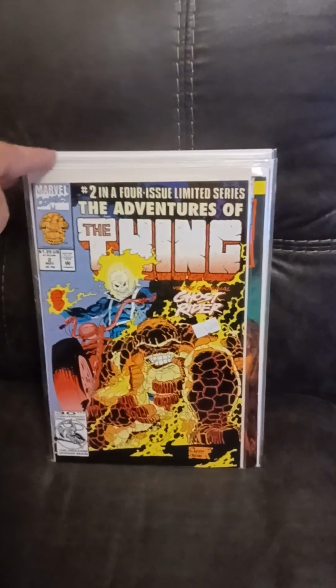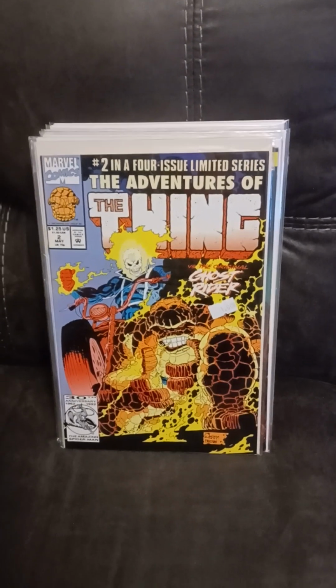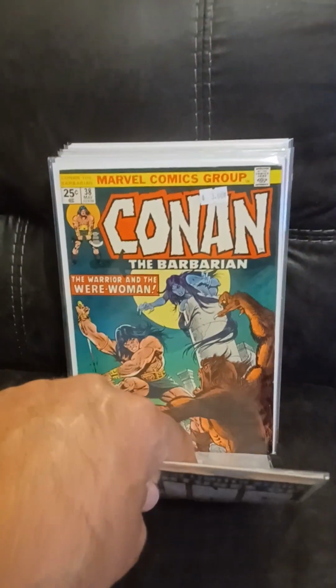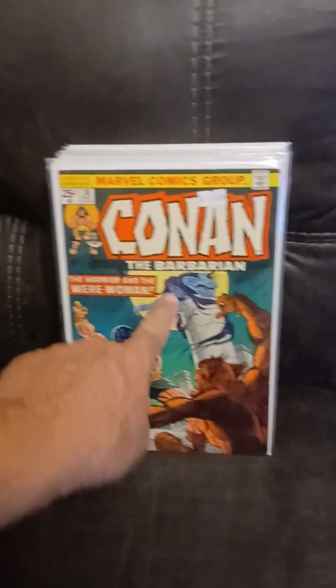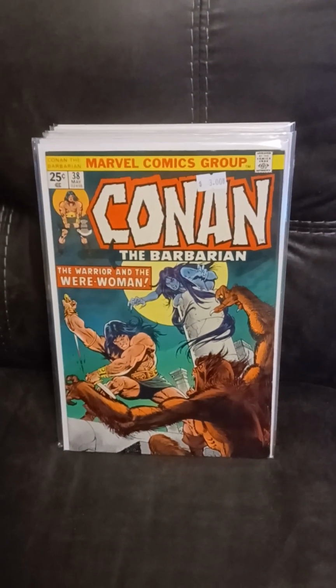This is the Adventures of the Thing miniseries. There's only 4 of these. So I'll be looking for the other 3. I bought it for $1, so it wasn't like it was a big one. Now my Conan I was working on. She just looks really crazy up there. It's some beautiful art there.